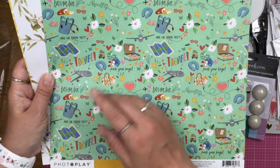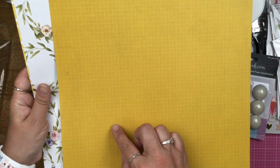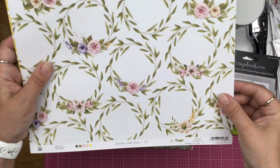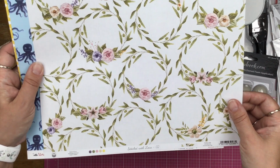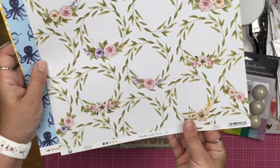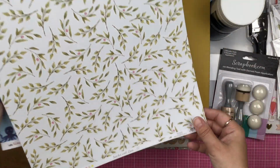Also got another sheet of Photo Play Pack Your Bags. And not even for this side, even though it has an airplane on it. I got it for this because this yellow is gorgeous. Love this yellow. And then this is from P13, so just some leafy paper, and then on the other side, these reeds. I will probably use it for this side.